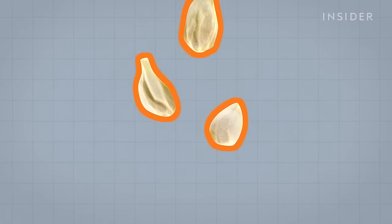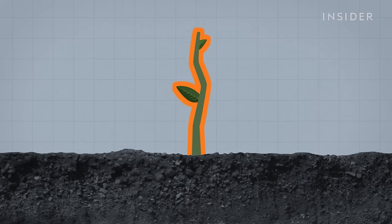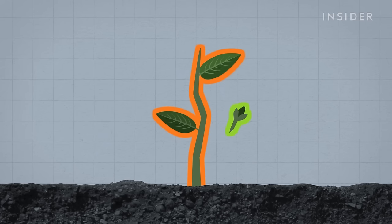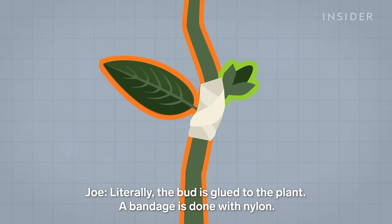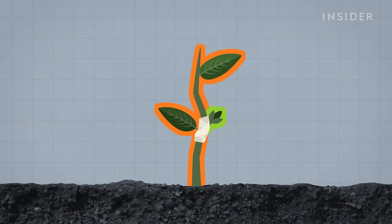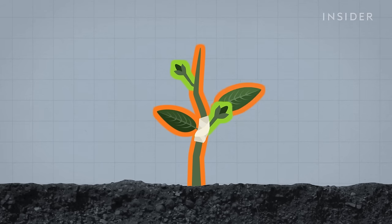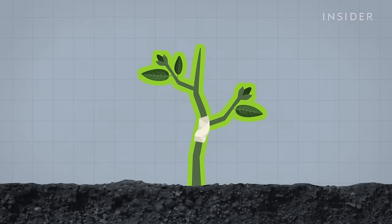Well, believe it or not, they start with orange seeds. They take a mature orange stalk and a bud from a lime plant and use a grafting technique to combine them. Literalmente se pega esa yema a la planta, se hace una venda con un nylon. While it grows, workers cut away any leaves that aren't lime, basically convincing this orange plant that it's a lime one.